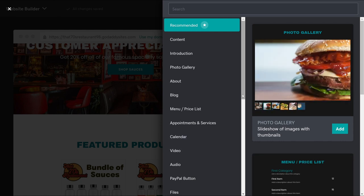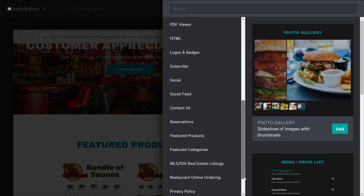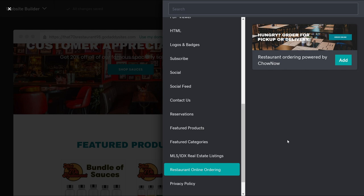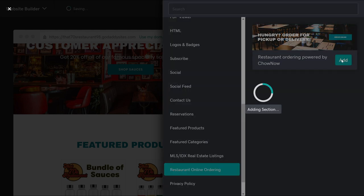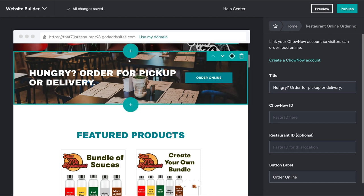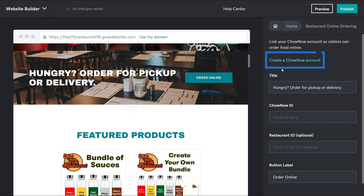The section we're going to add is Restaurant Online Ordering. There's only one layout available, so let's choose it. You can see the new section in the preview window, and the pane on the right is open and ready for us to edit the section. If you haven't already set up a ChowNow account, you can click the link to create one.